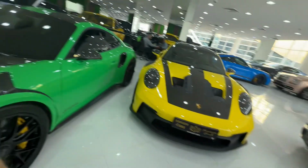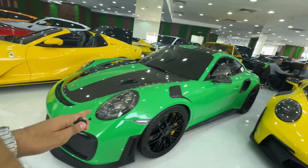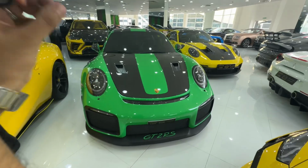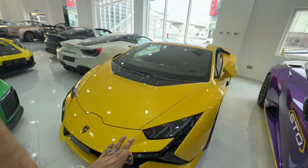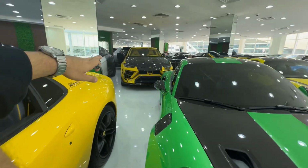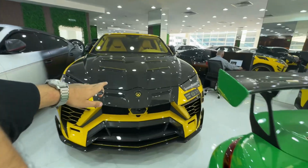And yeah, I love this car. I love this color, and this is Porsche, but this color combination is very attractive. This one is also fine, but this one, yellow and black, yellow, you know. So yeah, I love this type of color.